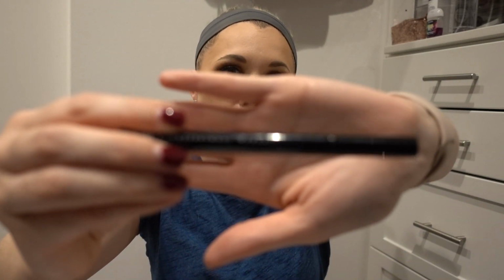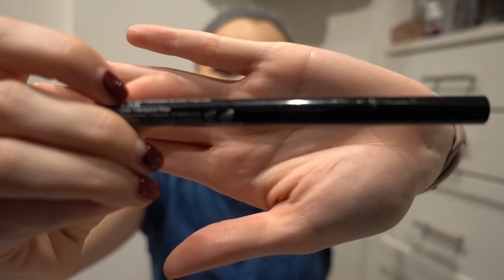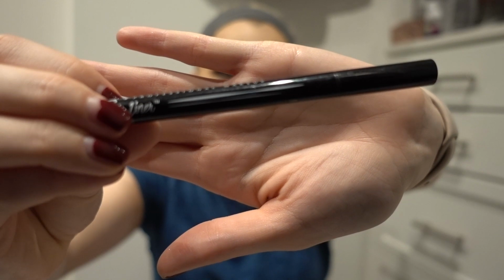I also brought my NYX Epic Ink liner in the shade Black. Is there only one shade? I don't know if there's more shades than that. This is a dupe for the Kat Von D Trooper eyeliner, and it's also a dupe for the Physicians Formula Eye Booster 2-in-1 Lash Boosting Eyeliner Plus Serum. This is a dupe for this one.